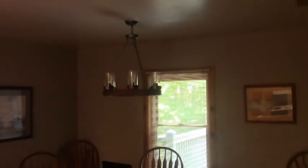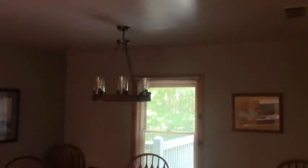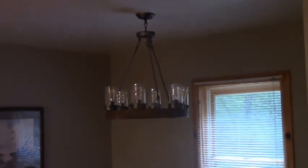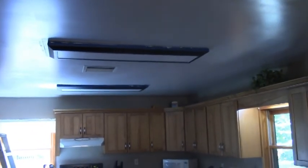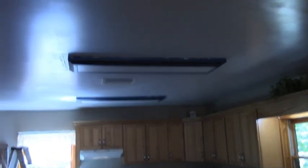Here's the new light fixture for the dining room. I think it looks pretty good. Mary's been working on the light fixtures for the kitchen. You can maybe see there's still blue tape where she's painting around.